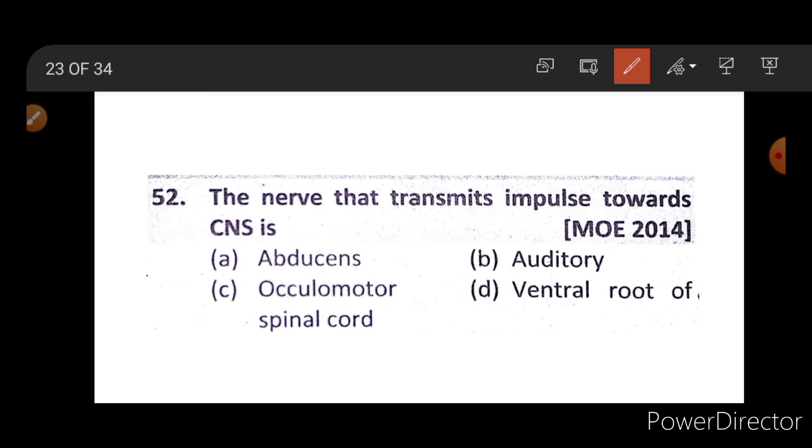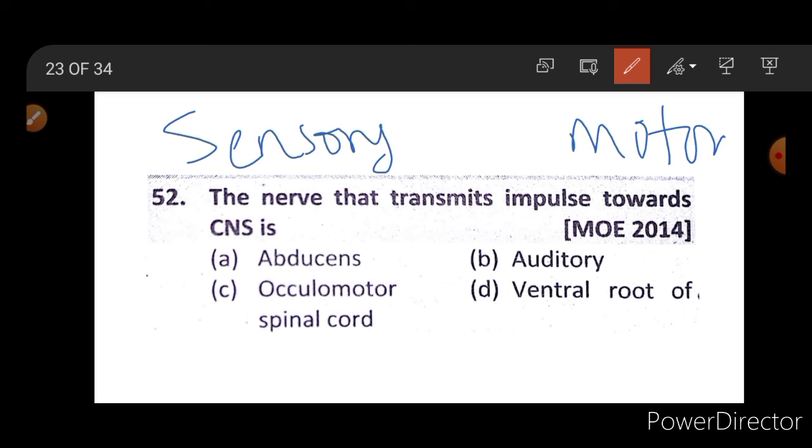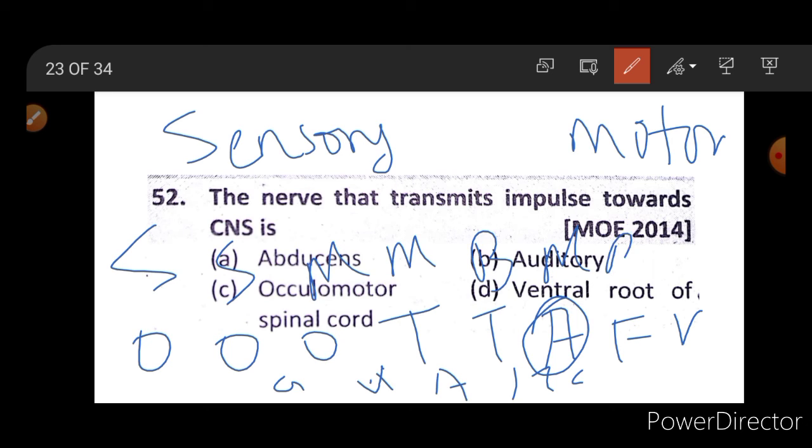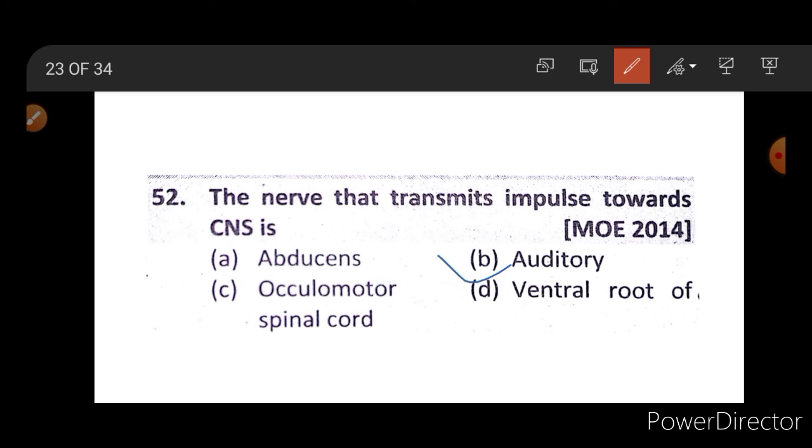52. The nerve that transmits impulse towards CNS is sensory, towards CNS, and motor away from CNS. For this one, we have to know the names. Abducens is the sixth cranial nerve. Some say marry money, but my brother says that this is not sensory. Auditory means vestibulocochlear, which is eighth cranial nerve, which is sensory. Yes, this is sensory. So the answer is auditory.